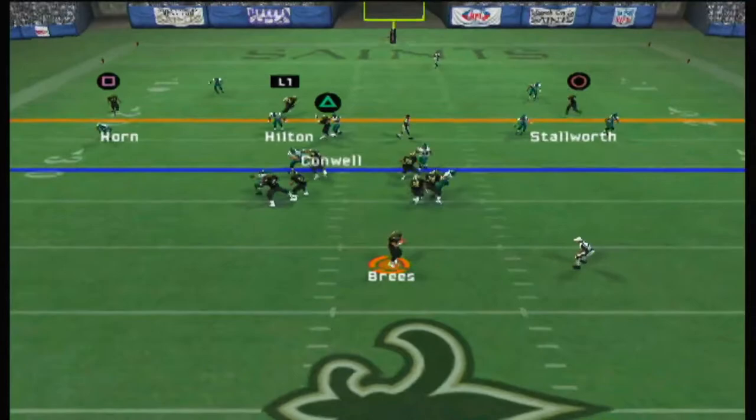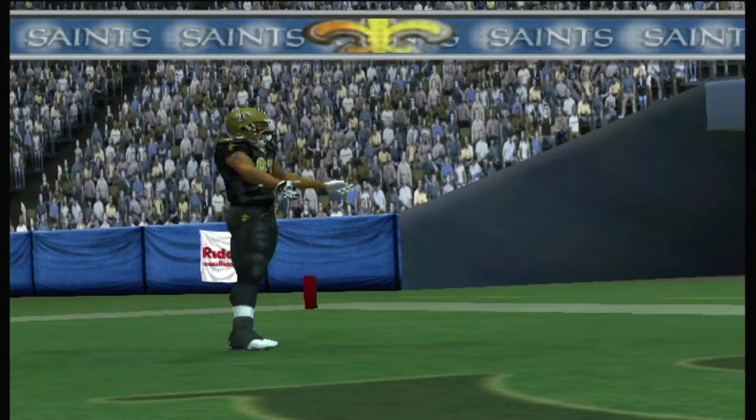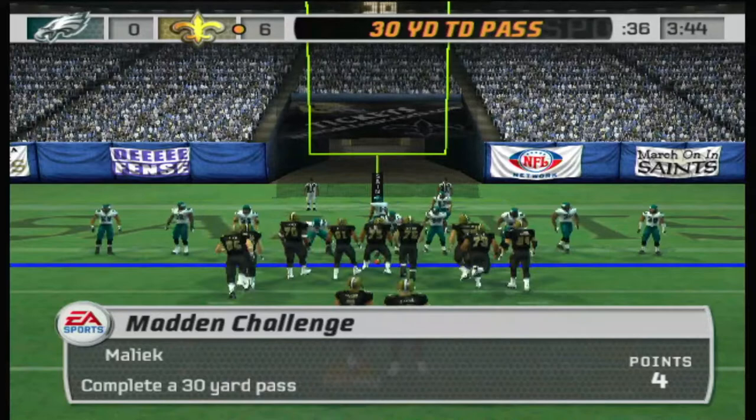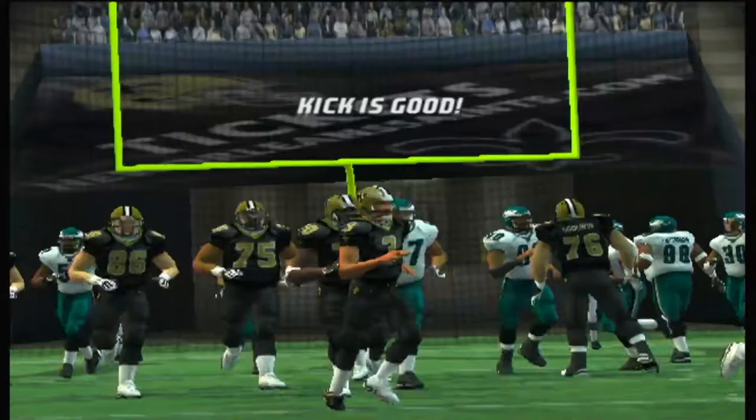Going long. Jumps up and he has it. Touchdown, Saints. They put up 6 points by beating the coverage. Cover two does have some holes, especially in the seam. Hardy comes in for the extra point. The point after is good.